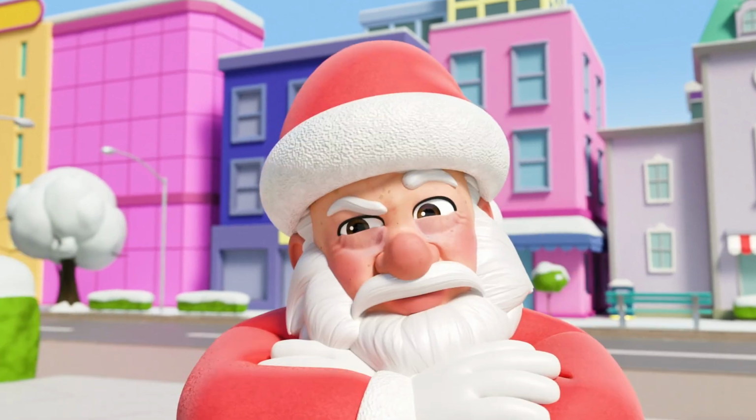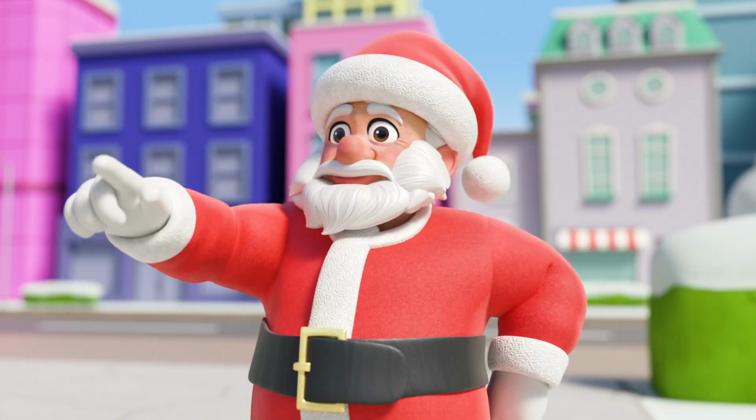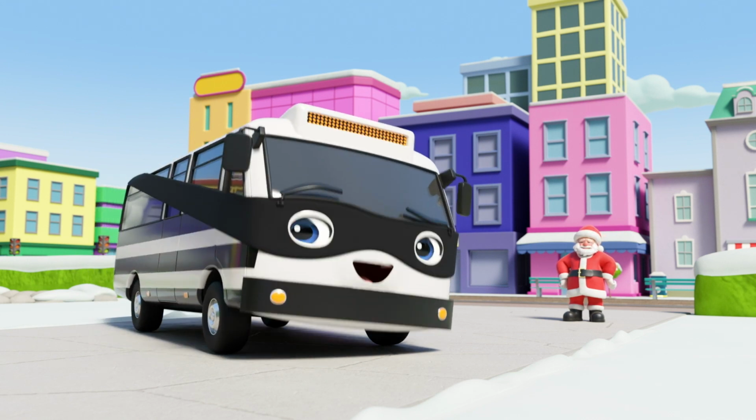There's Santa. He doesn't look very pleased with Bandit. But what's this? He puts a present for Bandit under the tree, too. Bandit earned it by giving the presents back. You did the right thing, Bandit. Merry Christmas!